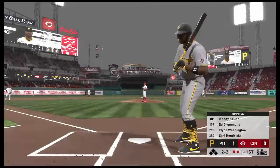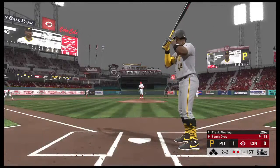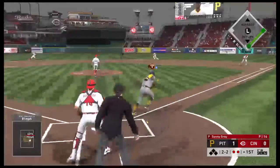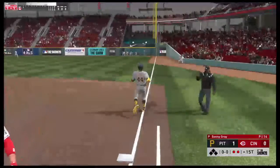Misses, ball 2. Looks like that bomb earlier in the inning kind of put this pitcher on the defensive, not being very aggressive right now. And set up behind the dish is Woody Keller, as you see the rest of our umpiring crew there. You know, D-Row, Woody Keller. Well, the play's been made, and that retires the side.